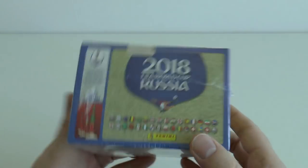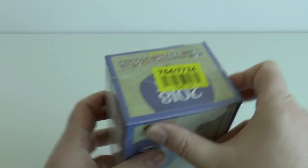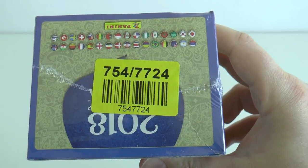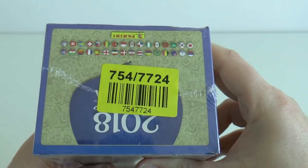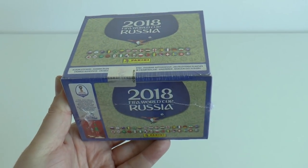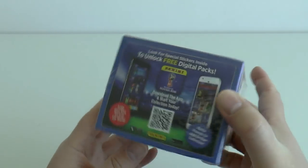We've managed to grab this box of 100 packs, though, from Argos, so big shout out to Argos. There's the product code should anyone wish to order. You can get them from Argos at £69.99 for the 100 packs, so it still represents a saving of £10.